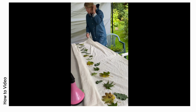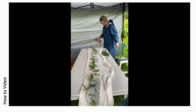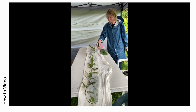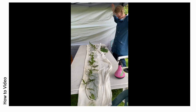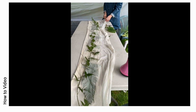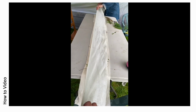Here we have Claire laying out the plant material on the prepared fabric, having a little dance, having a good time, spraying the plant material with some iron water, which is basically water that's got a piece of iron in the middle of it. And the iron water and the tannins, they talk to each other. They create some music, and it's just asking everybody to wake up a little bit and join the party.